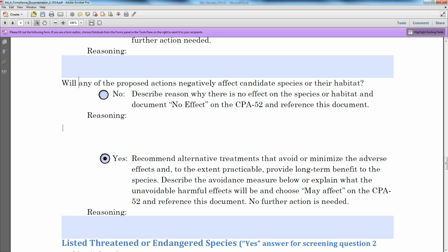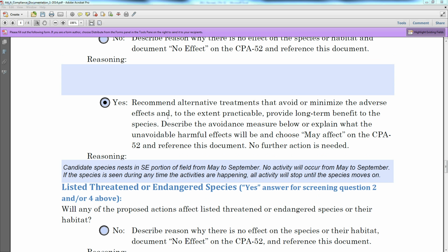If you say yes, then you have to recommend alternative treatments that would avoid or minimize those adverse effects as much as possible and provide long-term benefits to the species. You describe those avoidance measures below and mark may affect on the CPA 52 and reference this document. But again, no further action is needed because consultation with another agency is not required. By policy, NRCS is responsible for documenting how we're avoiding harming candidate species. Make sure those avoidance measures are incorporated into any job sheet and are communicated to the client.